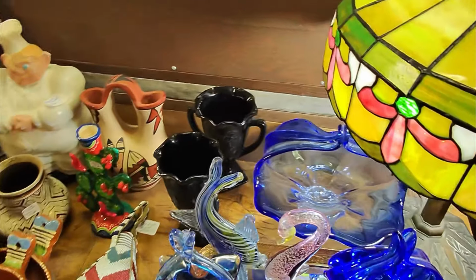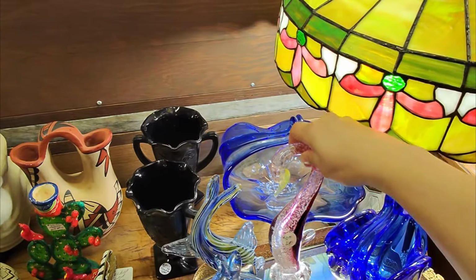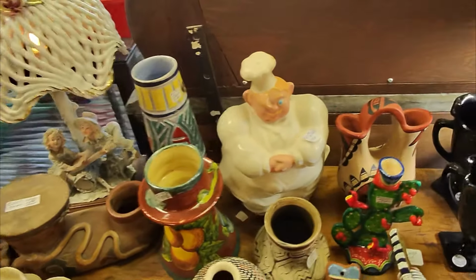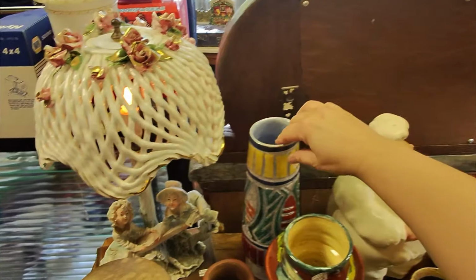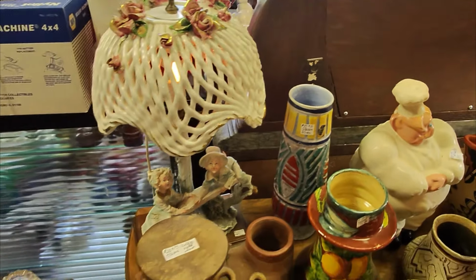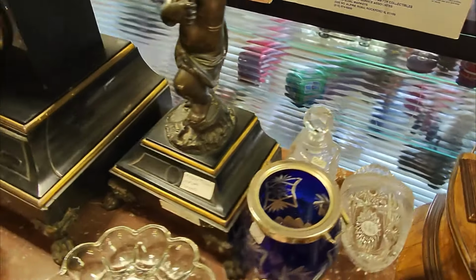And then down here, there was some more figurines. That was an interesting one. The way it just came down onto that one little pedestal made me question who made it. And then there was a little chef cookie jar. And that lamp was really pretty too, with those applied porcelain flowers up there. That was really delicate. There's a Rossini Italian pottery vase. I have one right now, so I didn't get too involved with that one since I already have one.